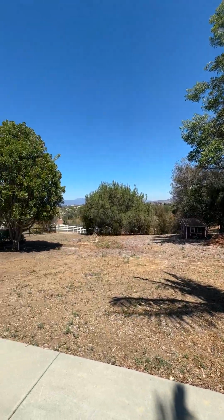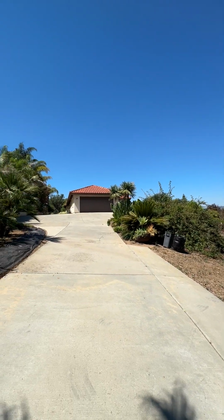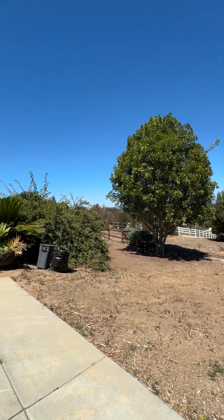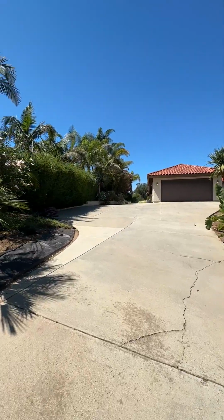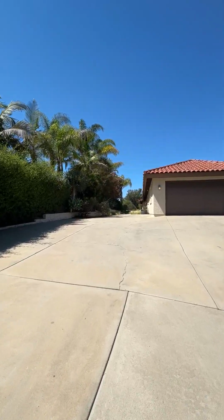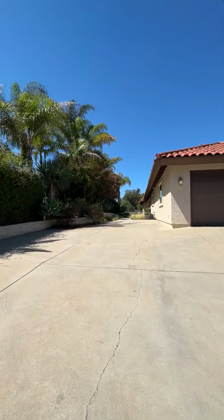Beautifully landscaped. The mountain views are just beautiful from this property. Nice big garden area over there that's fully fenced off. So you have some fruit trees here. I believe there's tangelo, grapefruit, lemons, oranges, and avocados.